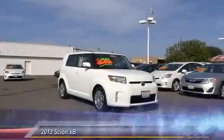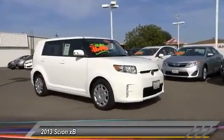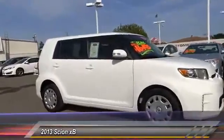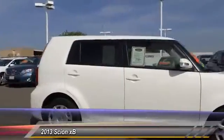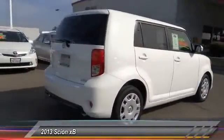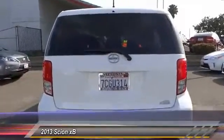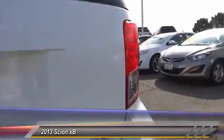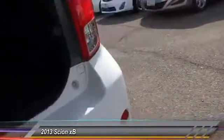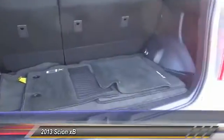The 2013 Scion xB, built under the Toyota nameplate, has almost single-handedly shaped the market for the boxy, city-driven vehicle. The xB offers exceptional cargo space for a vehicle of this size. Combined with the nimble acceleration and Toyota reliability, this vehicle will prove itself time and time again and is priced below $20,000. This vehicle has less than 25,000 miles.